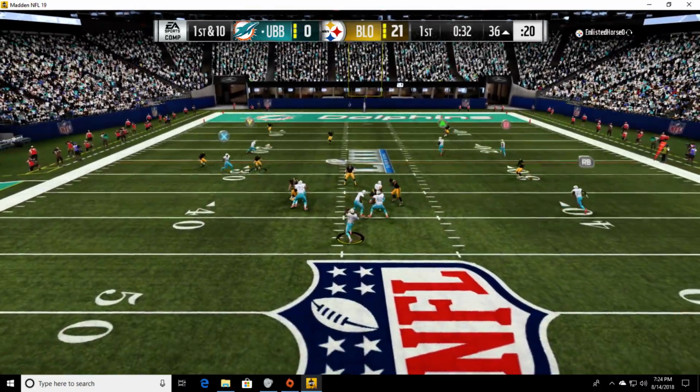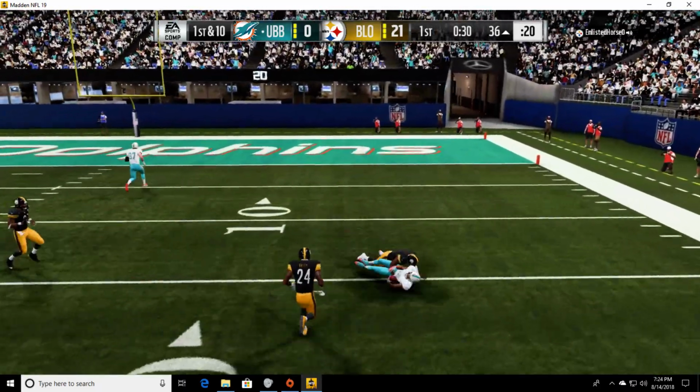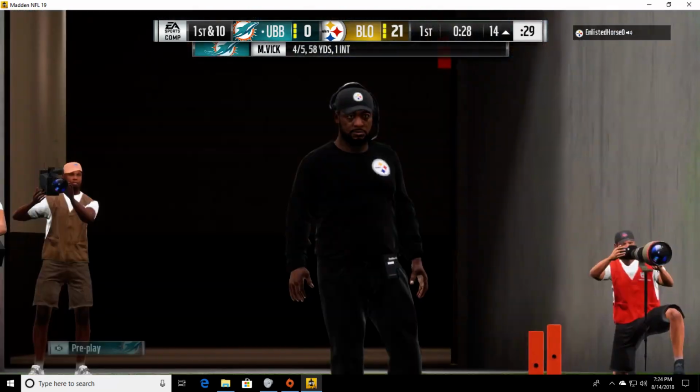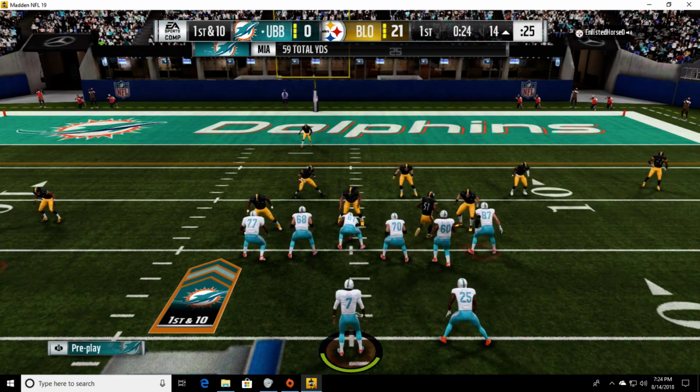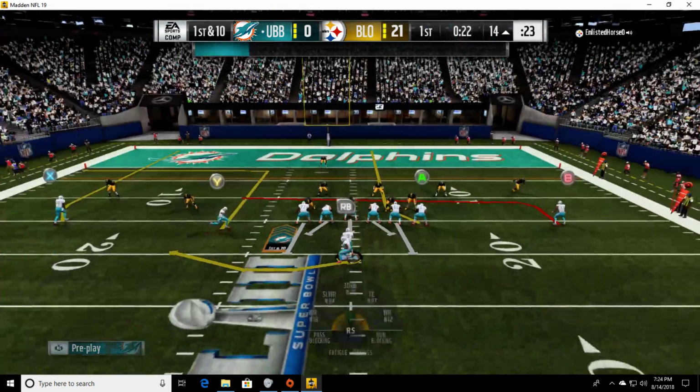From the gun, Vick. He rifles, complete, caught by Moore. And he gets this one all the way down inside the 15. A good pickup there, a 22.